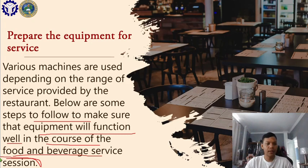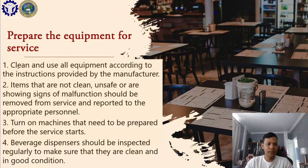There are also some important things that we need to be reminded of if we will use these various machines. Number one, we need to clean and use all equipment according to instructions provided by the manufacturer. That is the importance of having a manual. We need to have an orientation on how to use the equipment. There is a big possibility that the equipment will be damaged if we do not have enough information or knowledge on how to use it. So the best thing to do if you don't know how to operate it is to ask assistance from the supervisor or from the senior employees, those who have been working for many years and are knowledgeable enough on how to use the equipment. Again, if you don't know how to use the equipment, ask assistance from other employees. And don't forget to maintain the cleanliness.